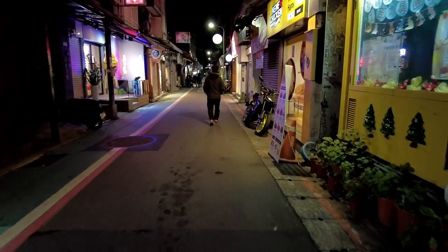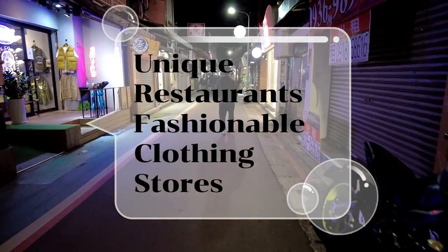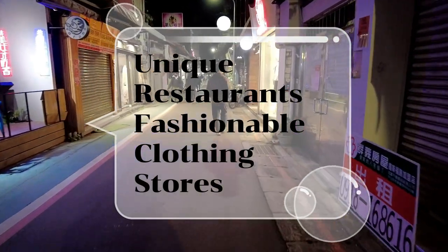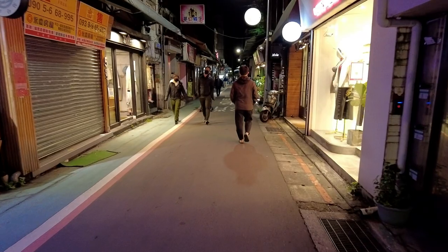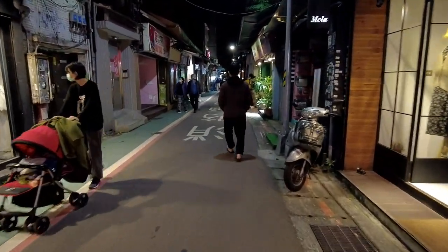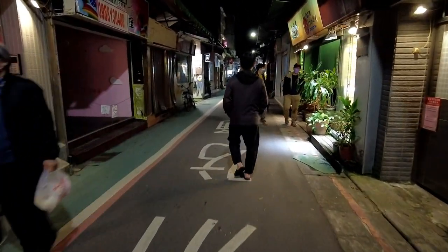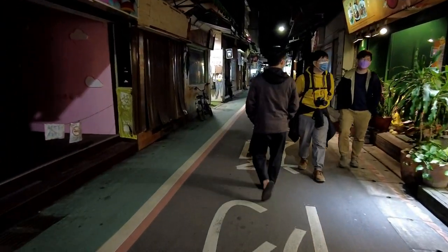These local night markets are a mixture of more traditional shops, less street type of vendors. It's going to be a mixture of retail stores, local neighborhood stores, convenience stores, and of course, restaurants and street vendors.